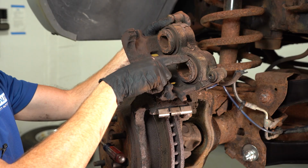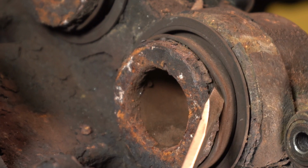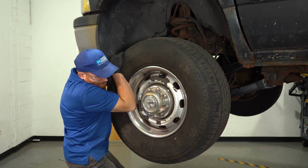This is common because on these calipers themselves, they have dual pistons. If either of those pistons goes bad, or even the pads are stuck in the bracket, the caliper is not going to be able to function properly. When you step on the brakes, the other side caliper is going to be doing all the work and pull you in that direction. So if you are doing a caliper for any reason, it's always a good idea to make sure you replace them as a pair.